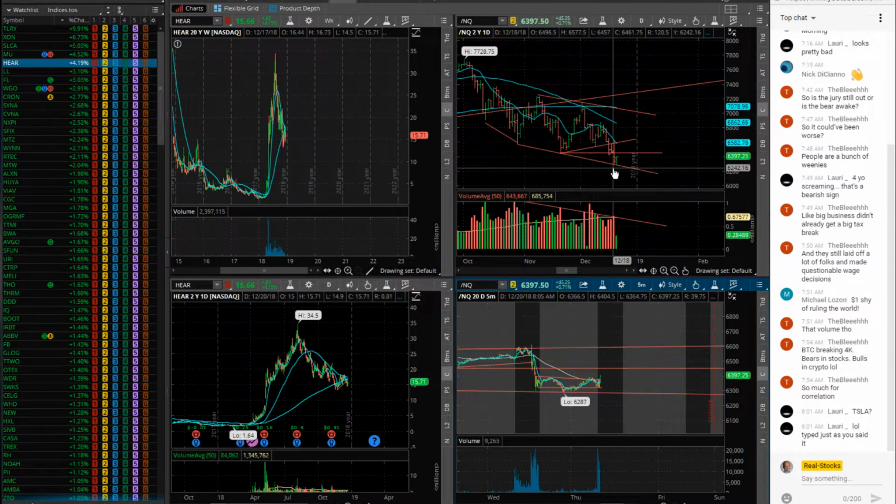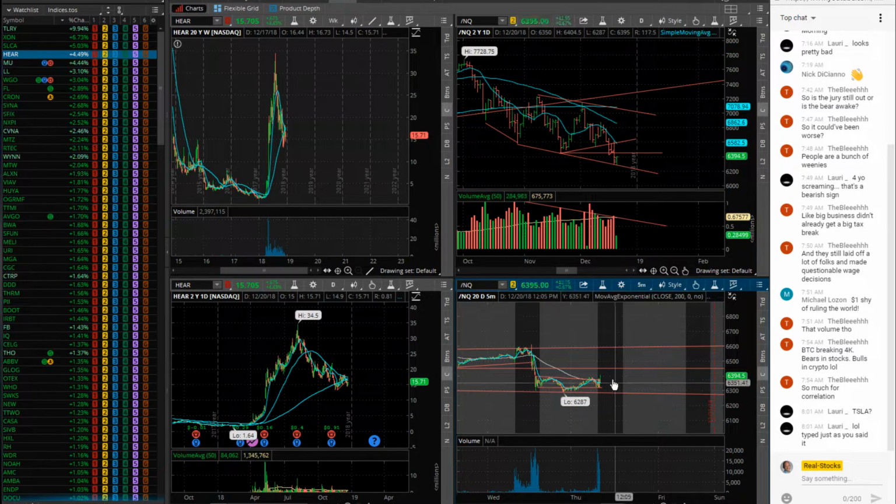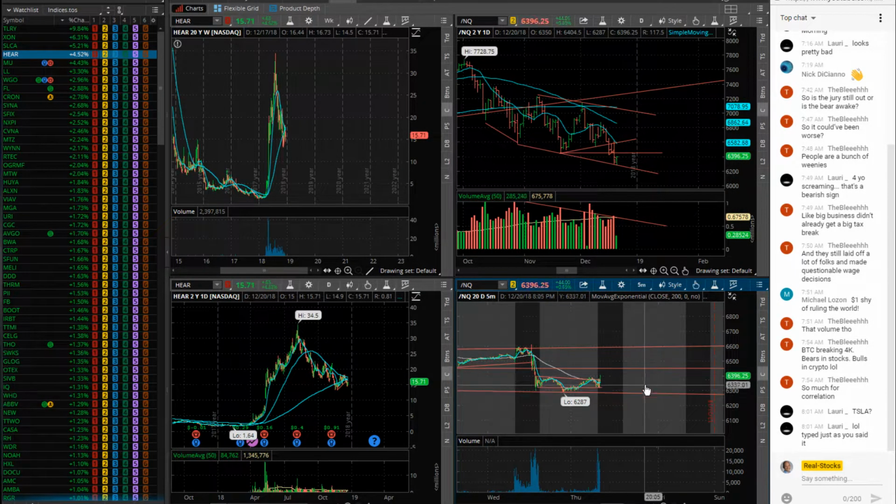Welcome to the stock market. That's kind of how it works. Now, if they sell off here, then they were doing probably more selling this morning than buying. Right now, it looks like it was trying to break 6,400. We'll see what happens.